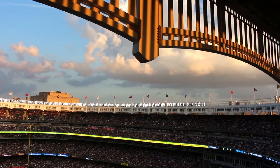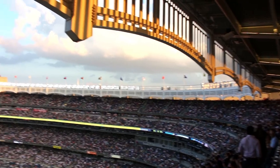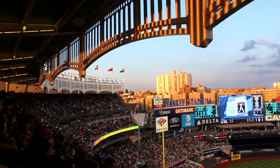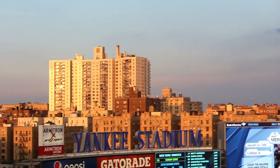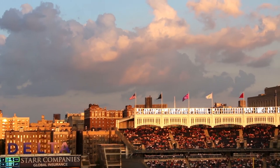Look how beautiful Yankee Stadium is when the sun sets. It's a perfect time to get out. Perfect picture after 7:30 and 8 o'clock. And you can see how the sun reflects on the stadium. So, look how cool it looks. And that is the sun. Look at those clouds.